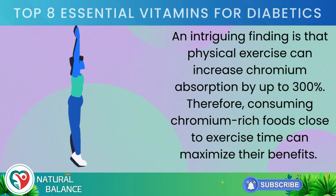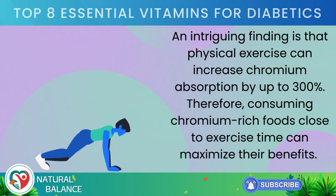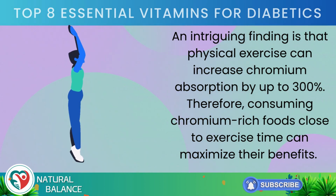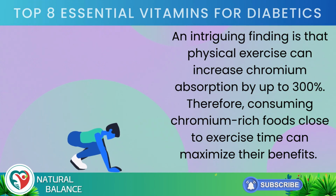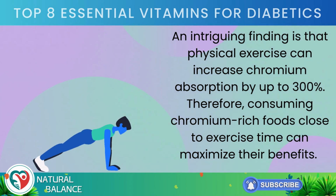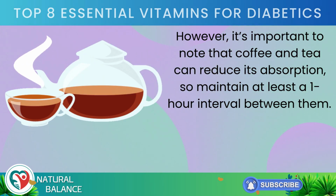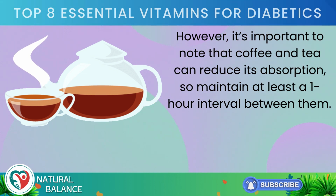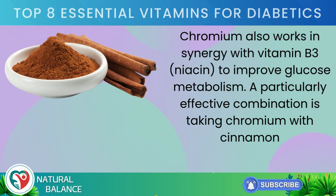An intriguing finding is that physical exercise can increase chromium absorption by up to 300%. Therefore, consuming chromium-rich foods close to exercise time can maximize their benefits. However, it's important to note that coffee and tea can reduce its absorption, so maintain at least a 1-hour interval between them. Chromium also works in synergy with vitamin B3, niacin, to improve glucose metabolism.